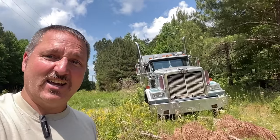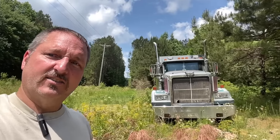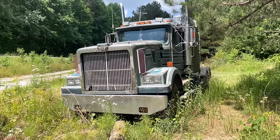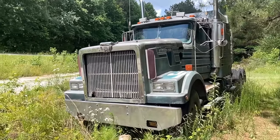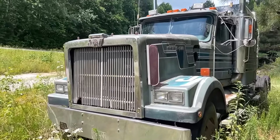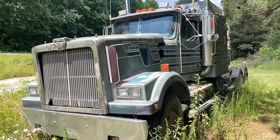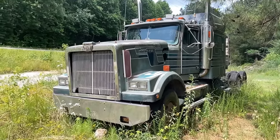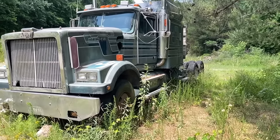And today we're going to pop the hood on this thing, check the motor out, take a peek on the inside, and see if it'll crank. Man, doesn't that sound like fun? Let's get started. What we have here is a Western Star. Now, a lot of you guys noticed this truck sitting in the background when I got a hold of Franny, and it's currently not for sale. But we are going to see if it'll start.